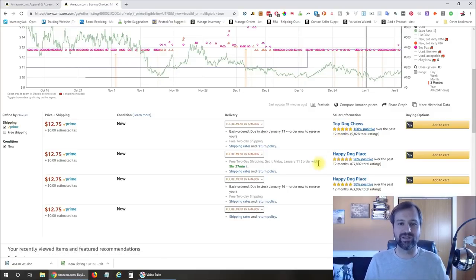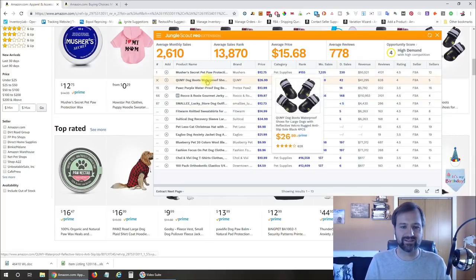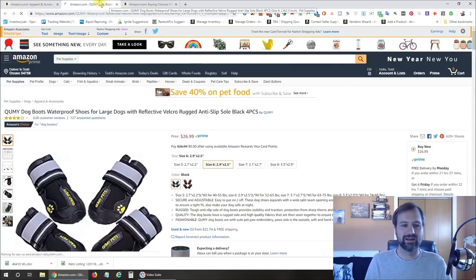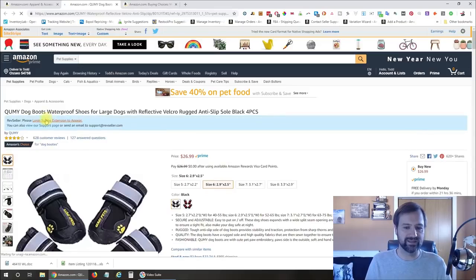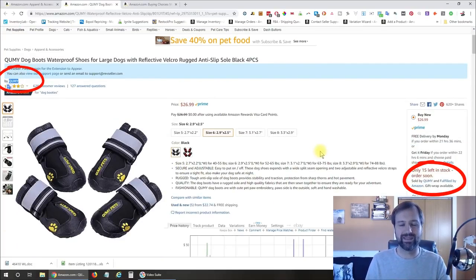down. Before we do that though, I'm just going to show you a few other ones so that you can get an idea of some other things that you might see as well. So let's go ahead and click on this next one, Qumi. Now this one's a good example because you can see the brand is Qumi and the seller is Qumi. So the brand is selling this product. So this is one that I would just skip by and not even drill down into it.